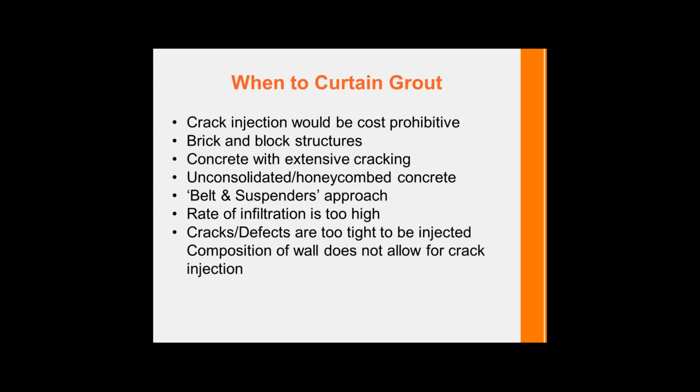If you have a very high rate of infiltration. Sometimes, I was on a dam not too long ago, and we were injecting a very specific crack in concrete, but the lake water was just coming in so fast, it was very hard for the grout to catch up. We had to drill further back and essentially pump somewhat of a grout curtain on the backside of the crack. So that's one case you might run into.